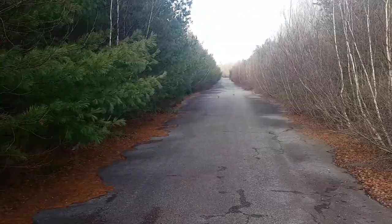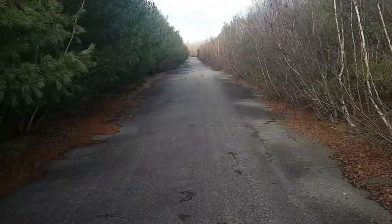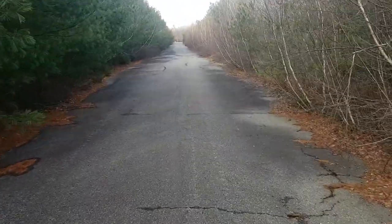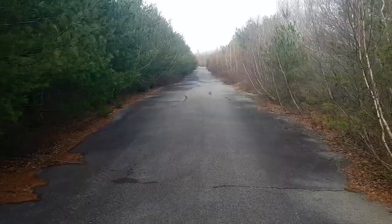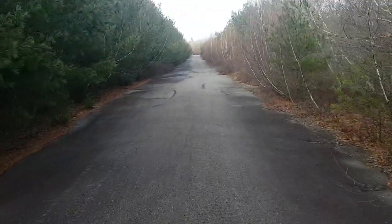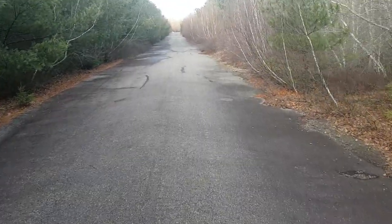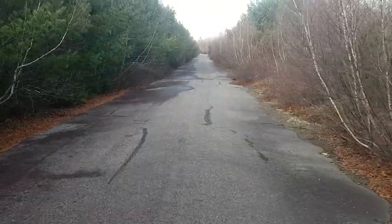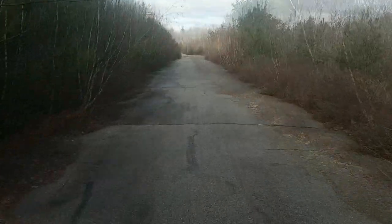All these random roads in the middle of the woods, like long forgotten asphalt roadways, and there's so many of them, I don't know that I'm going to be able to get down all of them and see what's at the end of them all. I guess I'm going to go down this one and we'll see what we come up with.